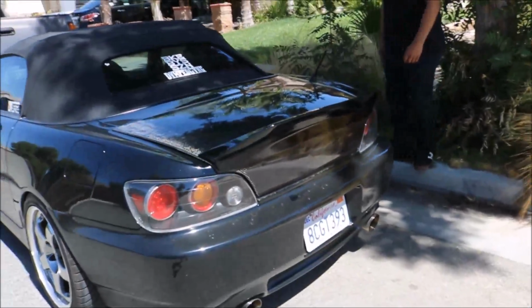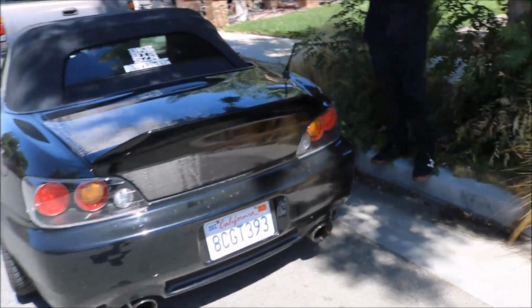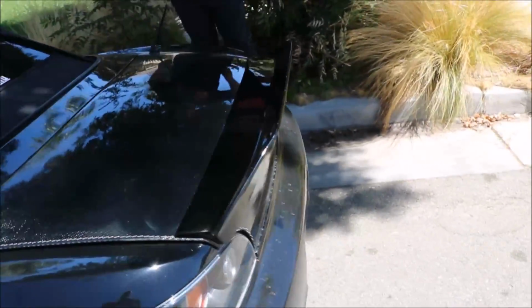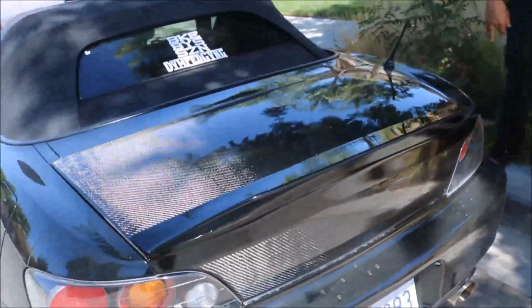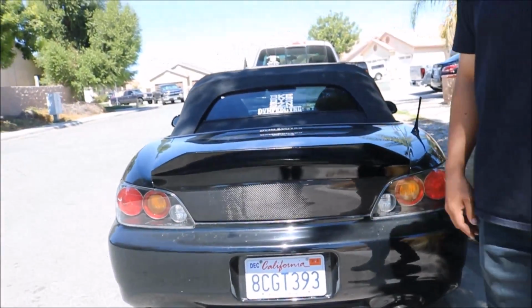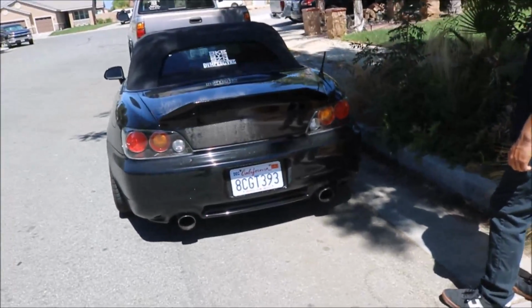It looks so good. It makes the carbon pop, and I think what makes it look so good is that it's actually professionally painted. It's not rattle can, so it makes it look that much better, and it looks so good. It really flows well. I like it a lot.